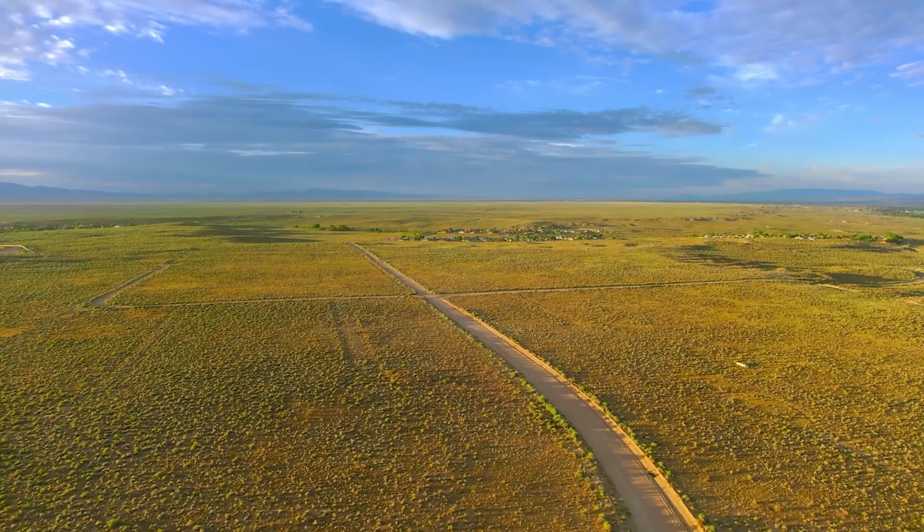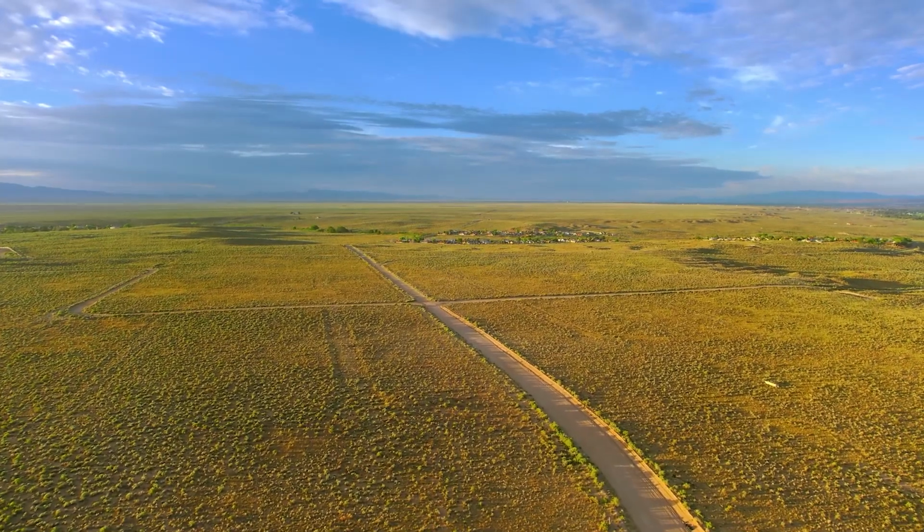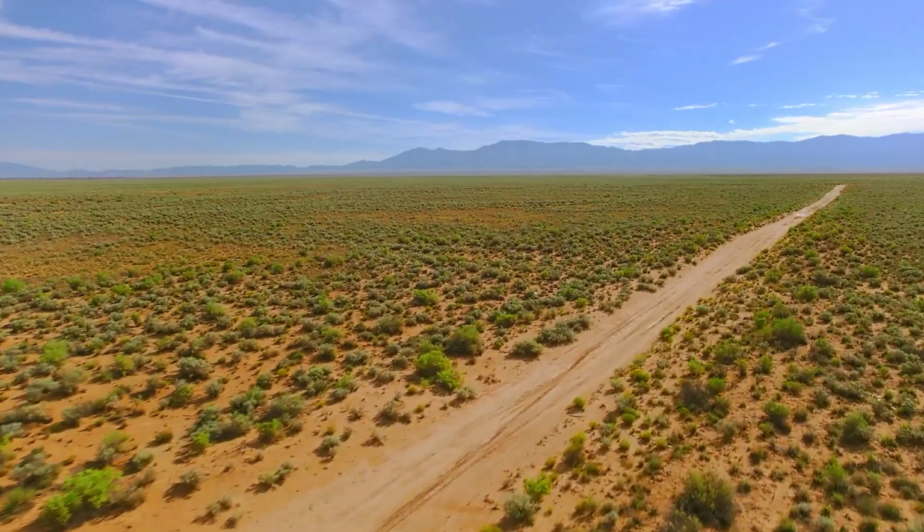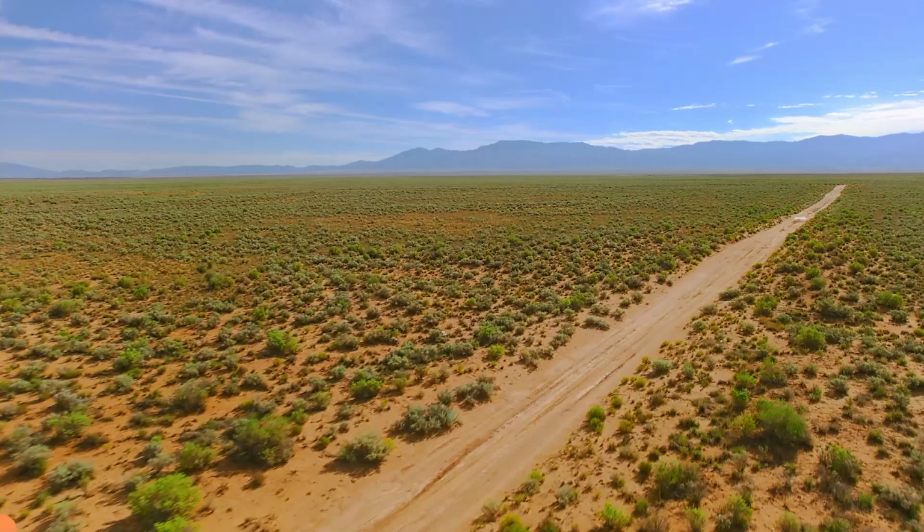Now, if you're watching all this wondering how so much undeveloped land can exist in a region this desirable, that brings us to our next topic, namely the history of this subdivision.